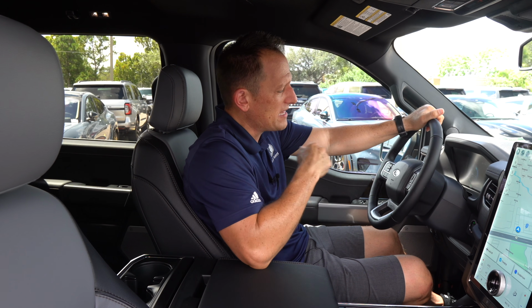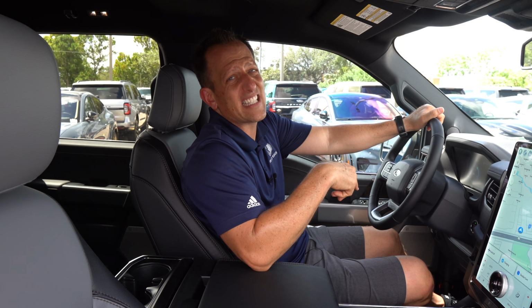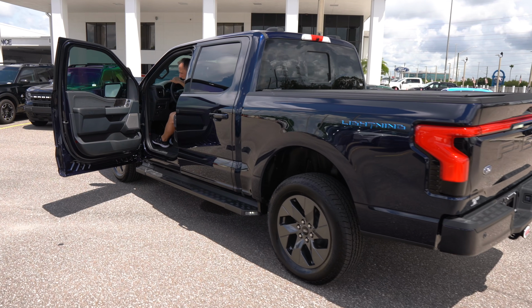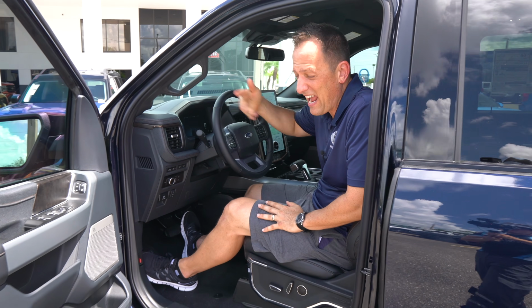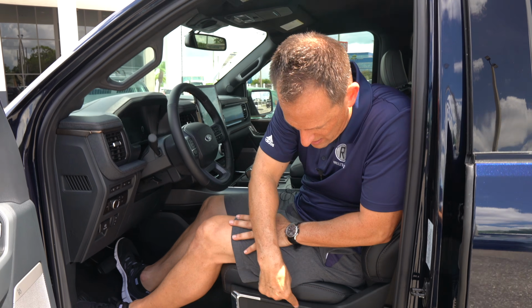But why don't you get over here, the business end, I want to show you behind the wheel of this Lariat Lightning. All right guys, business time behind the wheel. You do have 3 memory seat settings for the driver's seat, and you do have the optional B&O sound system in this thing. Now, here are your seat controls.